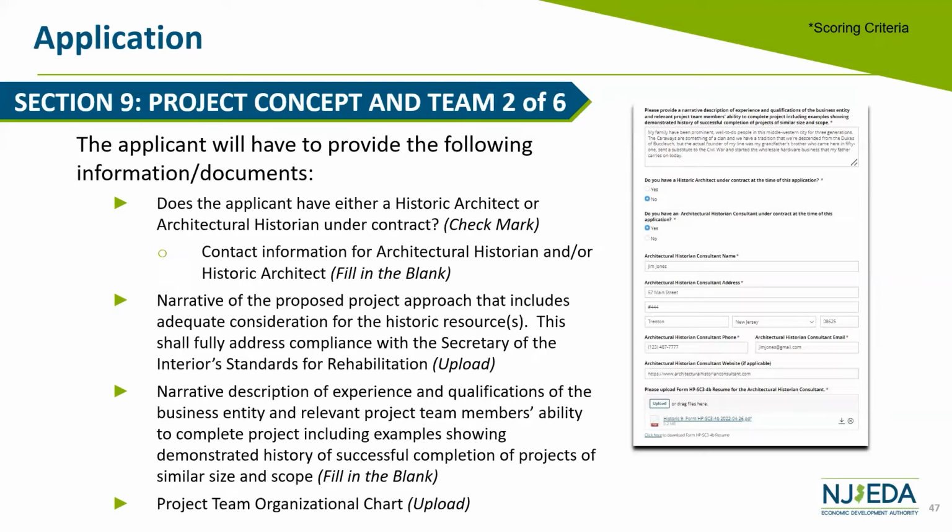We're looking at projects of similar size and complexity, and making sure that the team has experience dealing with historic resources, and knows how to deal with the Secretary of the Interior standards, and all the complexities and sometimes unknowns of dealing with the rehabilitation of an old building. So we're asking for that to be put into a fill-in-the-blank narrative. Then we're also asking for you to upload an organizational chart of the team that shows, if you have different consultants and all that, what is the structure for the team and how will that work.